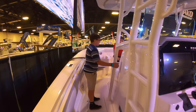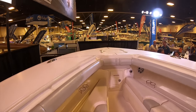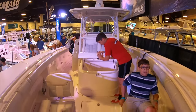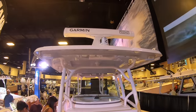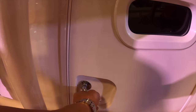Check out the front. Where's the entrance to the cabin? Wow, this is weird. Oh, it's big. You like this? All right, this is nice. Do you have a Seakeeper? I guess it's optional. All right, let's go check out the center console. Whoa, that is big, and it has the bed. It's a big one with a bed down there.